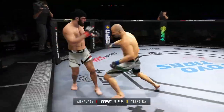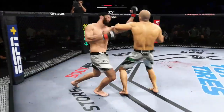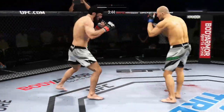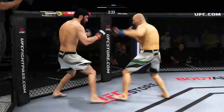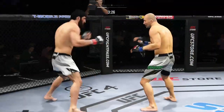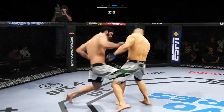Oh, setting up the left hook, but out of range. Tags him with the uppercut. Well, perhaps a sign of things to come as he lands a kick there. Nice kick landed by this gentleman. Stuffs the takedown, no problem. Nice shot to the body. Oh, collar tie.